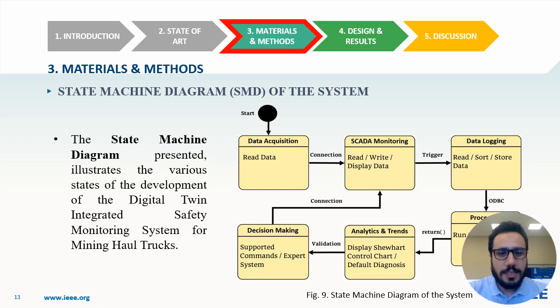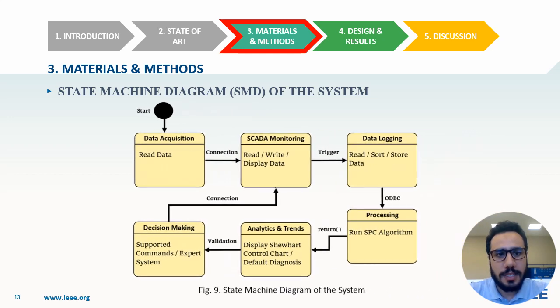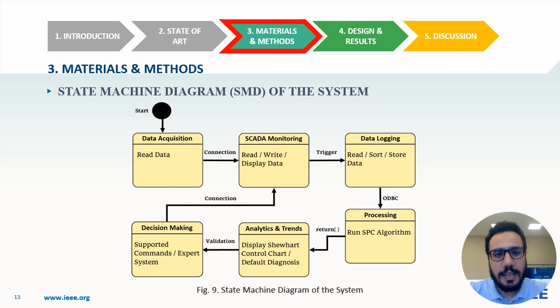Now, we will talk about the state machine diagram of the system. The state machine diagram presented here in the figure reveals 6 distinct states, namely data acquisition, SCADA monitoring, data logging, processing, analytics and trends, and finally decision making. The 6 states are depicted as nodes, and the arrows connecting them indicate the conditions that enable the transition between states.